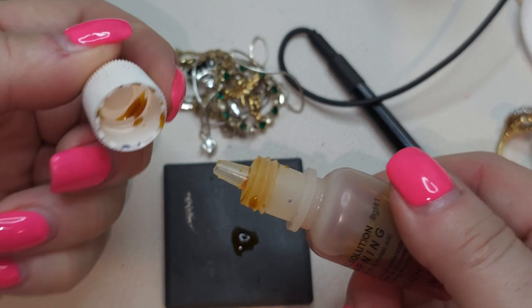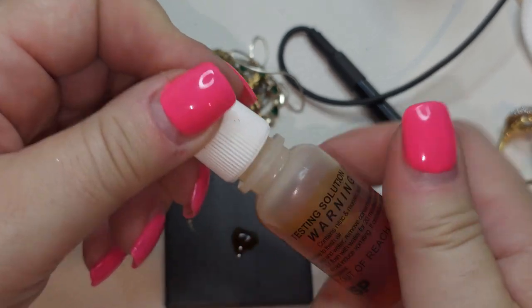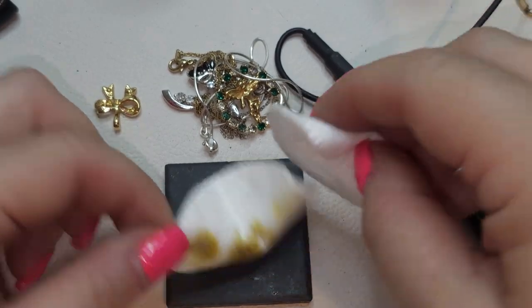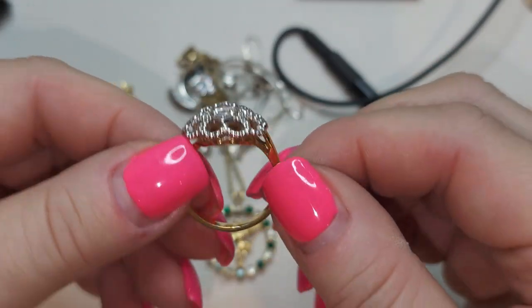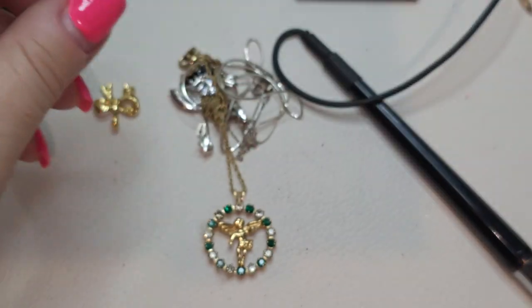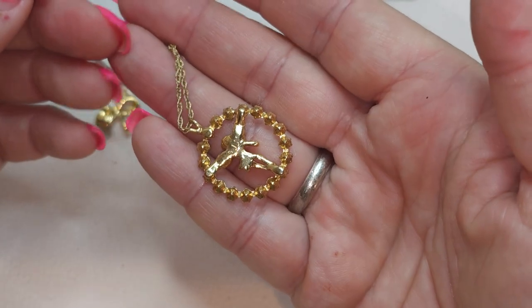Oh my goodness, why is it leaking? Is it leaking? No, not silver. It's a big lie. So this is just nothing, guys. It's pretty big, probably a 9 or 10, with some glass rhinestones. Okay. What else?